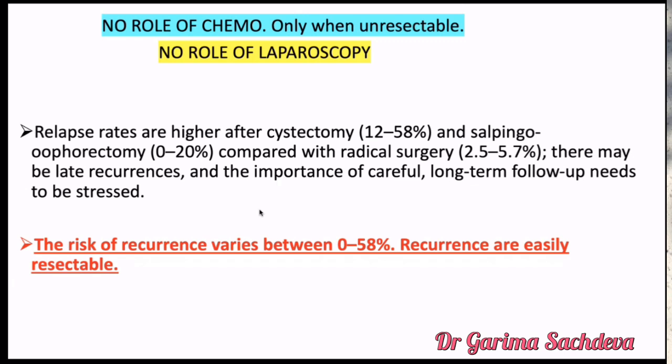And why do they do this radical surgery? Because the recurrence rate is more with cystectomy, at 12 to 58%. With salpingo-oophorectomy, it is 0 to 20%. And with radical surgery, where they do peritoneal washings, remove the omentum, and remove the tube, it is 2.5 to 5.7%. So recurrences are fewer if they do radical surgery.